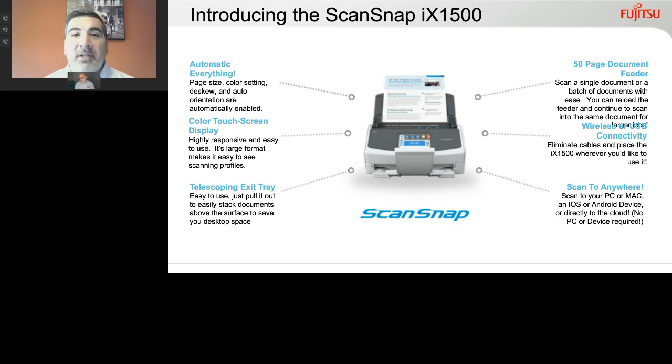device or your computer. After those images are scanned, they go through our ScanSnap cloud platform. They're transferred to your application of choice, and they're instantly available. It's a fast and easy way to get content into the cloud. It's a fast and easy way to share content with your peers and your customers. It truly is a productive solution.